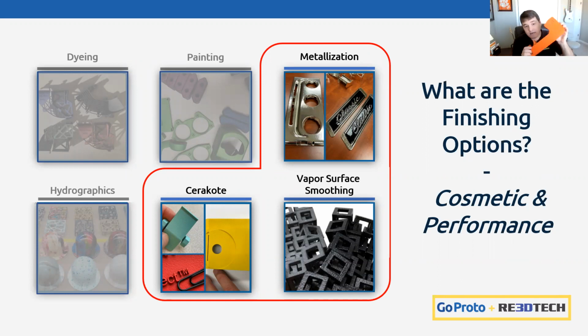So the nice thing about MJF is we can Cerakote parts, because the way the process works is we spray it on like you would a typical paint, and then you have to post bake it. Because MJF is nylon materials, it'll handle that post baking temperature process, whereas SLA won't. So you can't Cerakote SLA parts.